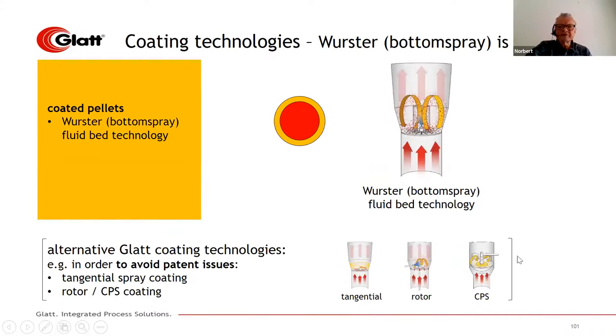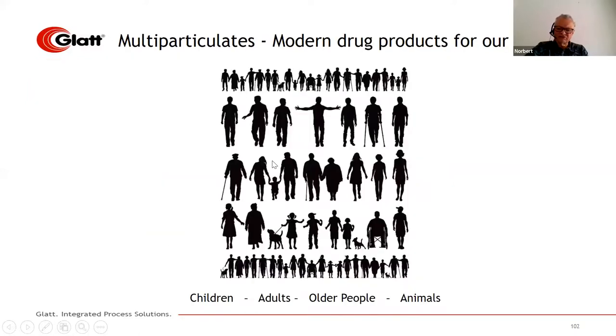For the coating, I told you that our absolute favorite technology is the Wurster bottom spray fluid bed technology. We have alternatives available for sure, but they are usually applied only to avoid patent issues. We could also use tangential spray or the rotor or CPS for coating applications, but this is not the standard. Our standard is the Wurster bottom spray technology.